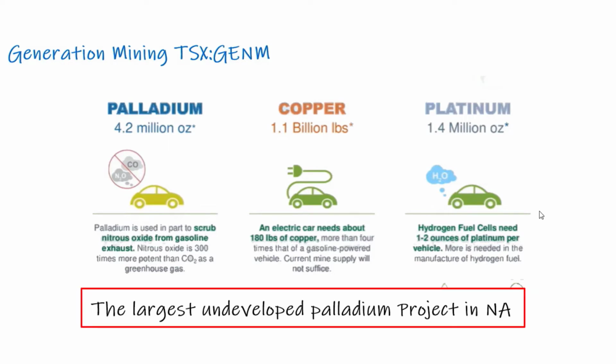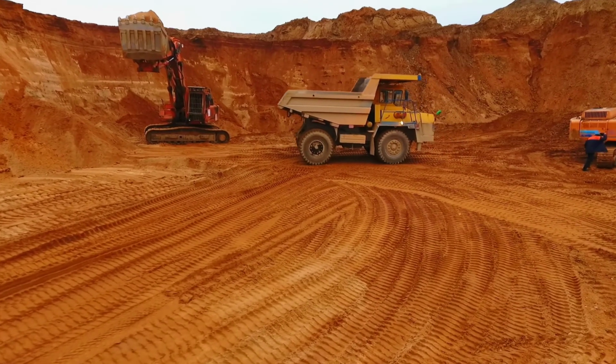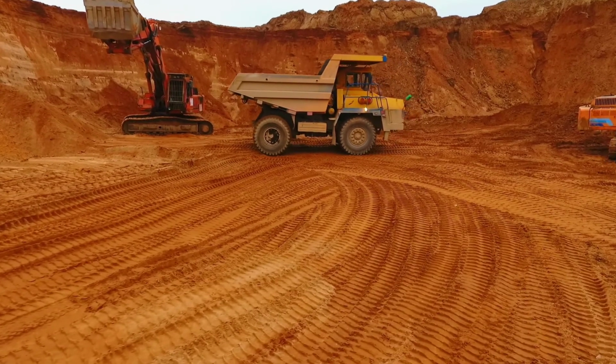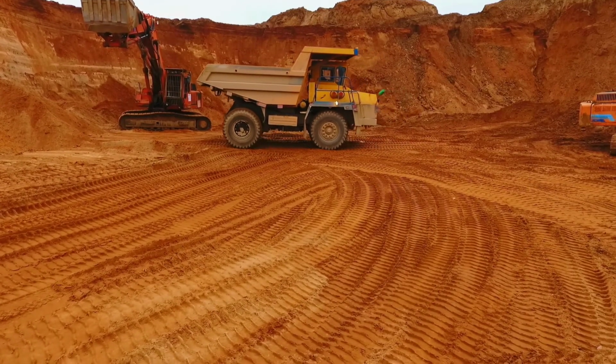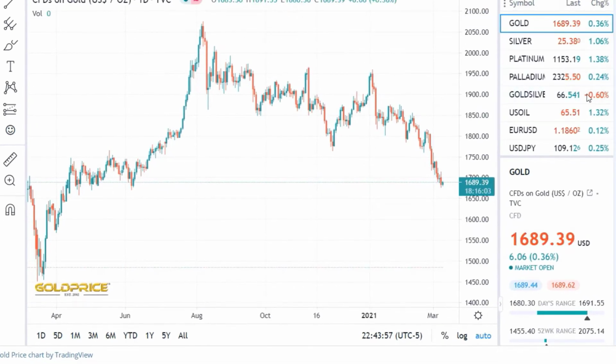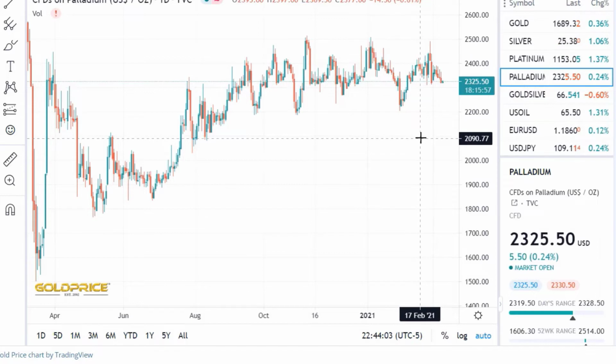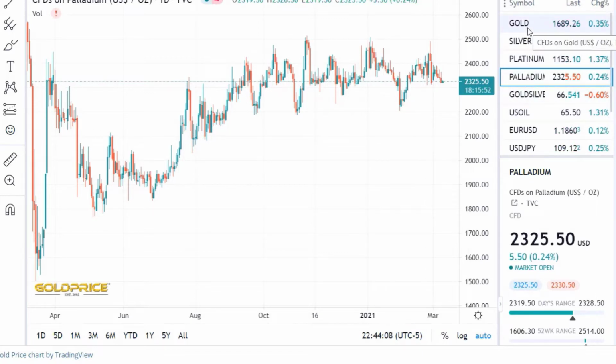So this makes Generation Mining pretty unique, because a lot of the Palladium projects, especially the PGM projects, are located in Africa. I just wanted to give a quick overview on Palladium. As you may know, Palladium and platinum are part of the precious metals, and you can see the price of Palladium. Palladium right now is trading around 2,300, so it is trading higher than the gold price.